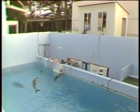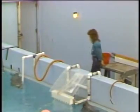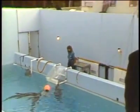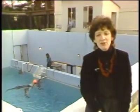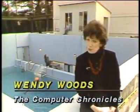An Atari ST computer perched in a hut built above the aquarium records every key the animals press and the exact time the request is made. The researchers call this environmental enhancement, or a way of improving life for those stuck in the proverbial pool. But more than just entertain the animals, the Atari ST is gathering important data.